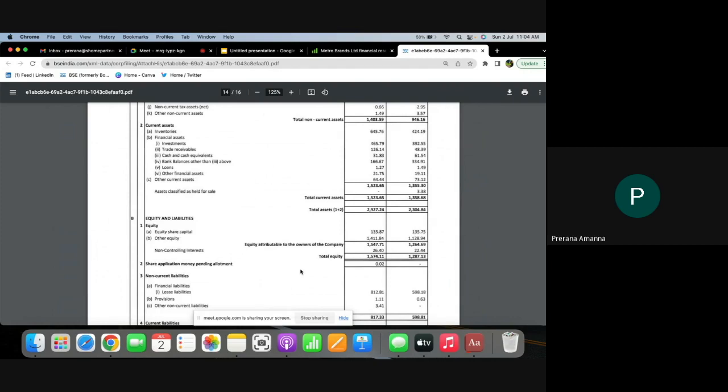The second thing is whether book value has increased or not, right? Because I want the cash to also increase the equity here. If you see, equity here has gone from 1287 to 1574, so it is an increase of 23% in the book value.